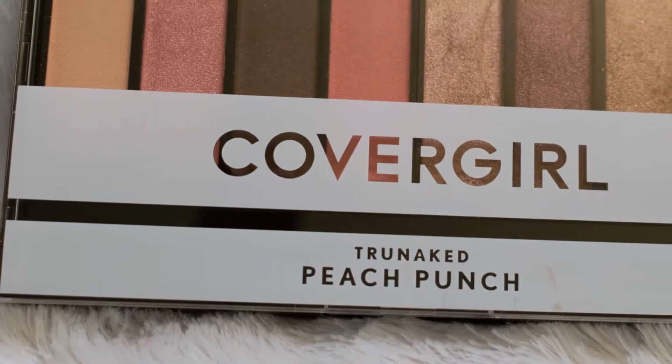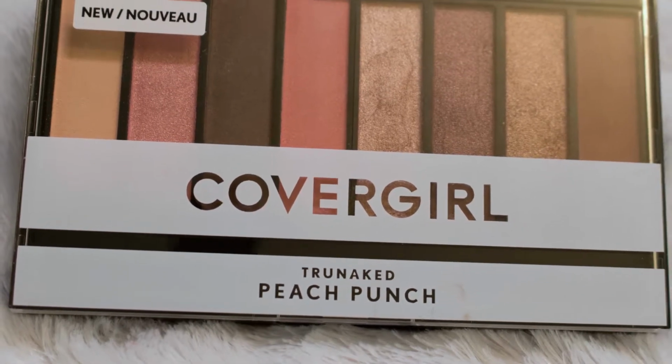Another eyeshadow palette that I've been loving this month is the CoverGirl Trunaked Peach Punch eyeshadow palette. Now, they came out with 2 scented palettes. This one is scented like peach. The other one truly smells like chocolate. Now, I'm pretty sure they tried to dupe off Too Faced, which I've accepted by now.